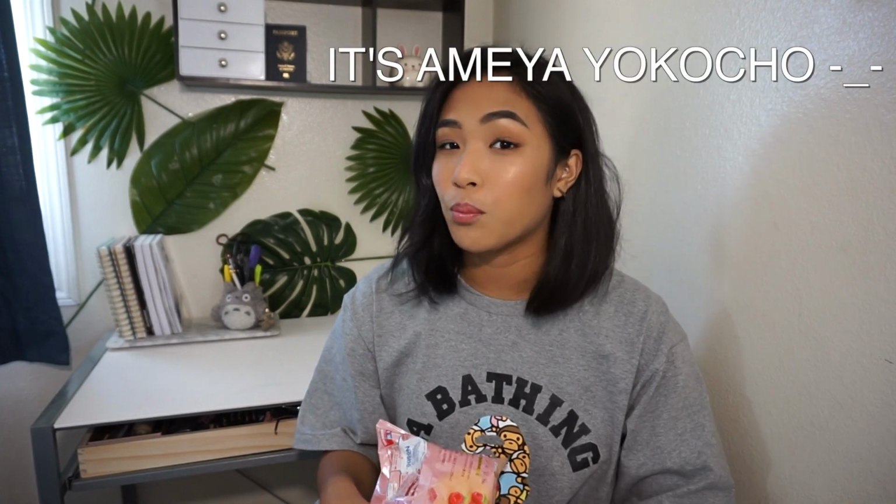Alright guys, the big bins are coming out. So I definitely bought a bunch of Kit Kats. They had so much Kit Kat. I can't remember the store that I bought it from, but it was somewhere in, I'm probably gonna say this wrong, Ameyokocho. I'm pretty sure that's the place that it was called. In this specific store, they had a bunch of Kit Kats and I had to buy them.